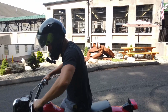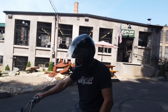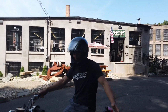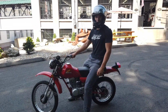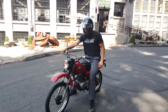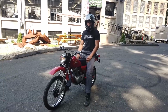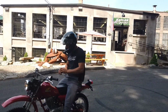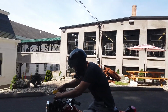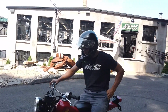XL100 '83 from the John Montana collection. Sorry if I butchered the last name, John. Hey guys, Ken Jr. down here in front of the Kaplan Cycle Shop, about to leave for Mid-Ohio, and had to demo this XL100. This will be at Mid-Ohio with us at the booth. Let me tell you everything about this bike real quick, and then I'm going to take it on a test drive. Here's the deal. This bike's got 3,900 miles on it.